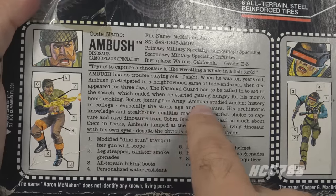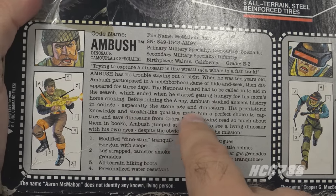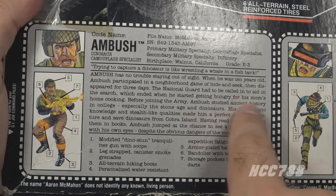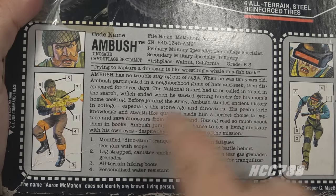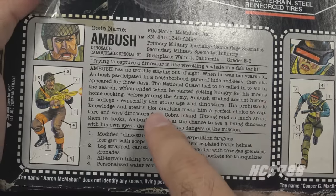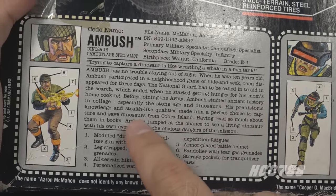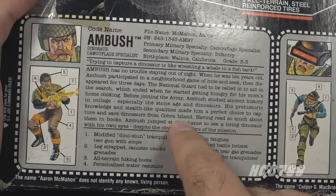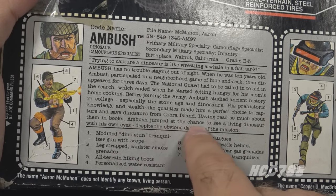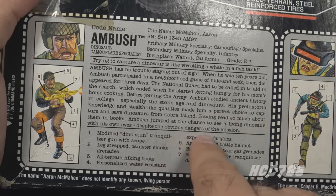"Before joining the army, Ambush studied ancient history in college, especially the Stone Age and dinosaurs." Dinosaurs existed long before ancient history or even the Stone Age, so these studies would not help him hunt dinosaurs. "His prehistoric knowledge and stealth-like qualities make him a perfect choice to capture and save dinosaurs from Cobra Island. Having read so much about them in books, Ambush jumped at the chance to see a living dinosaur with his own eyes, despite the obvious dangers of the mission."